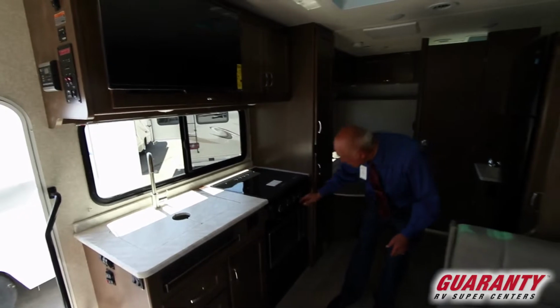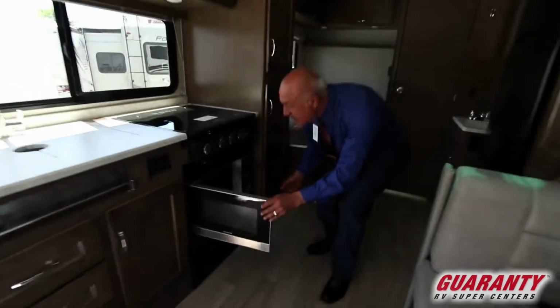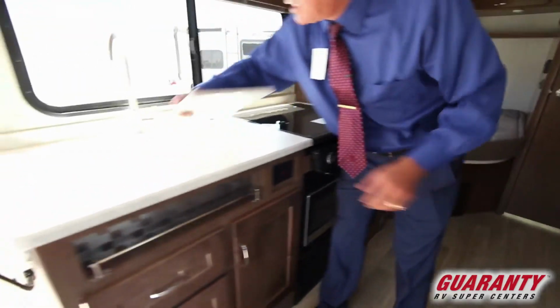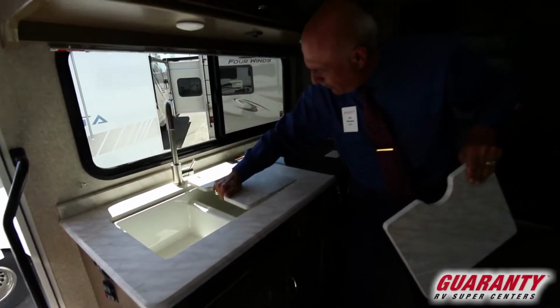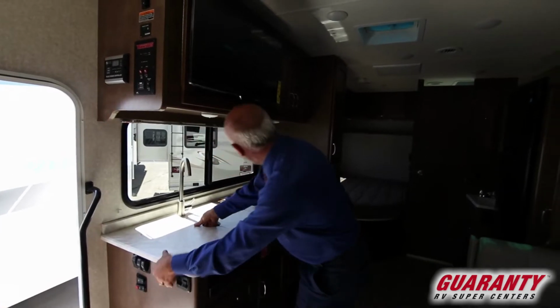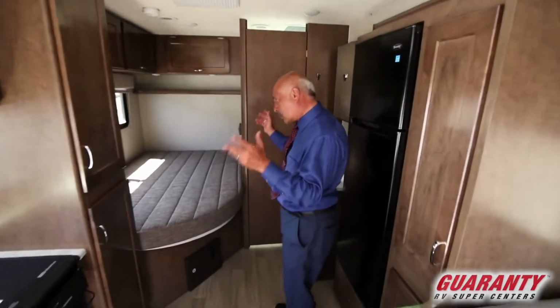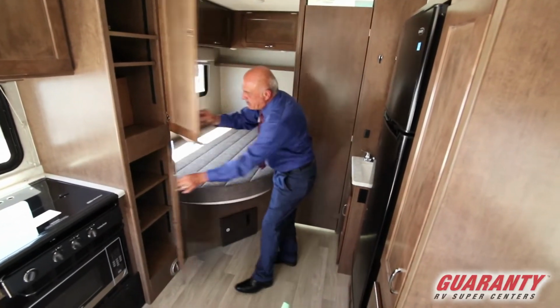No oven. Stove and a microwave down here. So, convection oven, yeah. So look at this sink here. I like this feature. Look at that. It's pretty nice. Lacks a little bit of counter space, but maybe we can get you an extender right here. As you can see, this is a corner bed. Okay, so corner bed. Lots of storage in here. Look at that. Pretty cool.